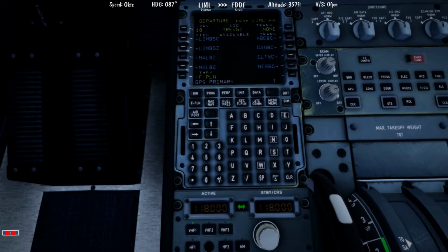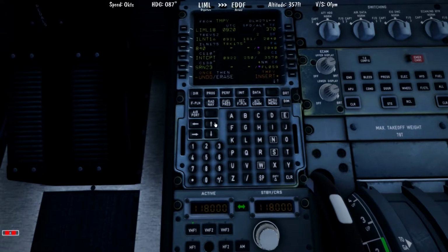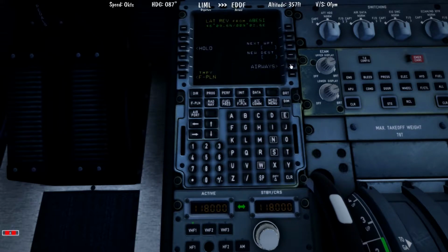I think because the FlightFactor's navigation data is still at 1702, because Navigraph still hasn't released one for the FlightFactor A320. We are still on the old nav data, so we only have the ABESTI 8 Charlie departure for the transition. So we'll just go with it, and our final waypoint should be ABESTI. There we go. After that, it will be on Uniform November 851.